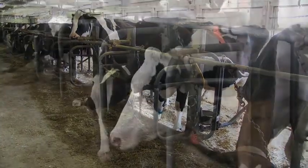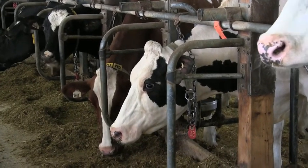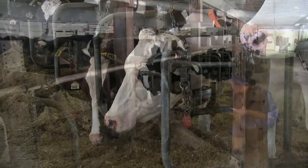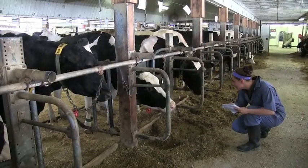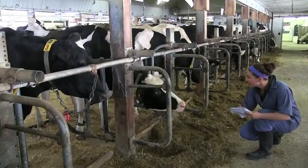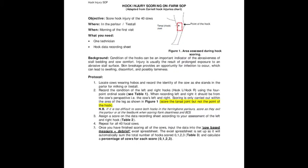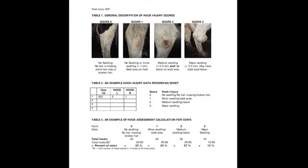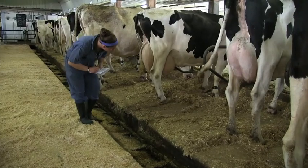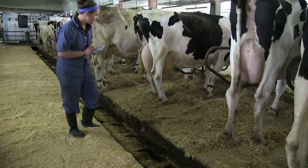Supported by dairy farmers, a panel of experts, including veterinarians and researchers, developed a method to consistently document and measure injuries and animal well-being. A set of standard operating procedures, or SOPs, were developed so that farmers can systematically record the conditions of 3 common sites of injuries on cows: their hocks, knees, and neck. A score is given to each site based on visible signs of hair loss, broken skin, or swelling.